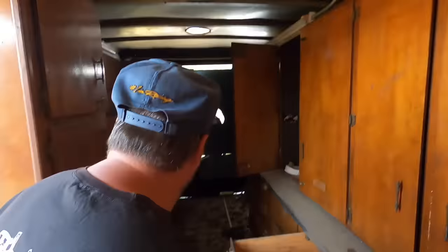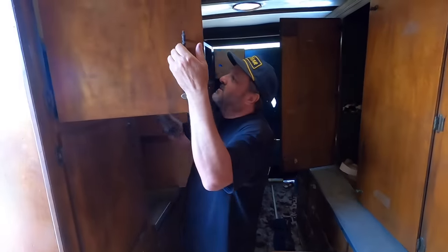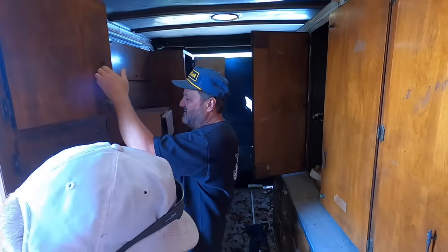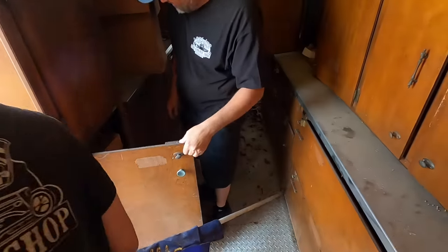Have you ever been inside this thing? No, it's the first time I've ever come in here. And how long has it been sitting here? A couple of years. And this has been here the whole time and you never went through it? Pretty neat though. I mean, these cabinets are, everything's cool.